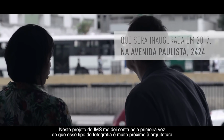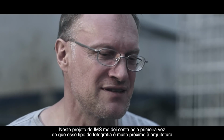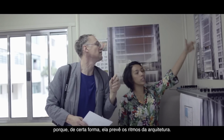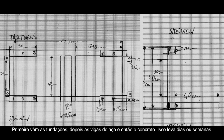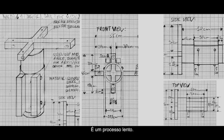In the IMS project, I was for the first time really thinking that this kind of photography is very close to architecture, because it's in a way a rhythm. It predicts a rhythm of architecture. Like, okay, you make the platform, then you make the steel bars, and then the concrete comes, and this takes some weeks or some days, and it's a very slow process.